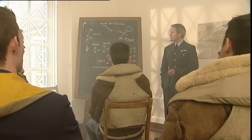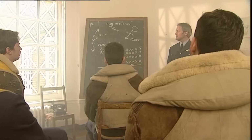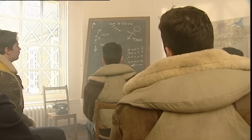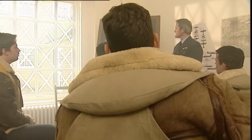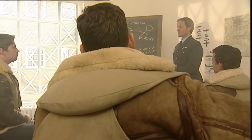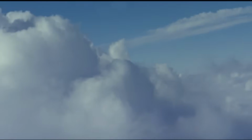Keith Park, commander of 11 Group, which had borne the brunt of the assaults, emphasized the importance of early and accurate interceptions, breaking up the formations, stripping the bombers of their fighter escorts. Head-on attacks on the bomber formations were encouraged.